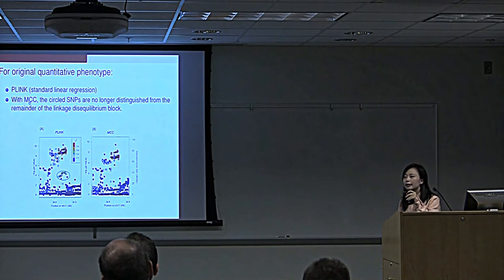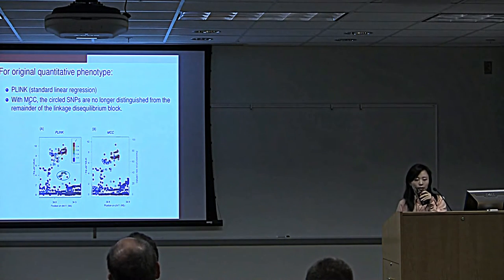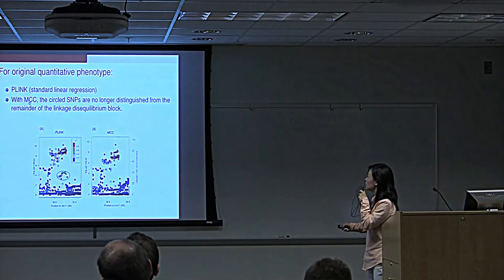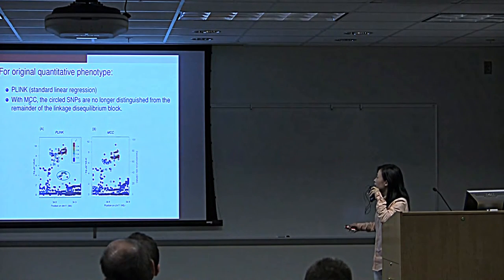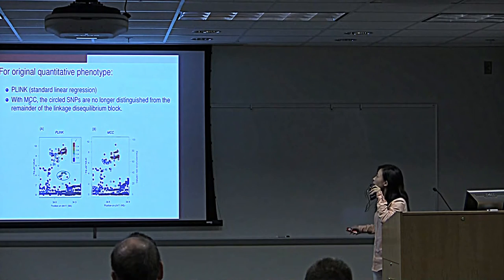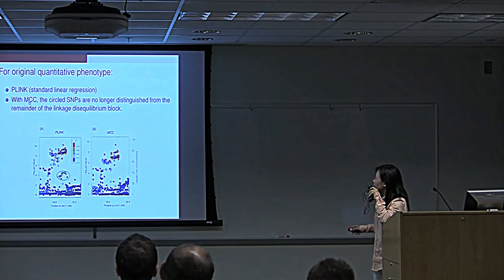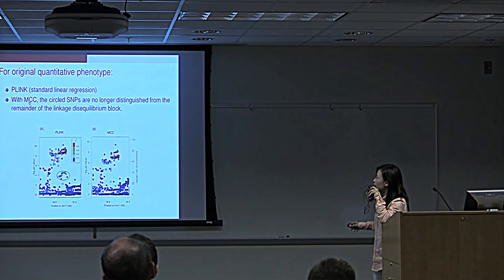Just now, I showed you the dichotomous phenotype. Now, let's have a look at the original quantitative phenotype. The left-hand side is using the PLINK analyzed data. You can see that PLINK finds lots of stars in the emission because the underlying statistic used is similar to linear regression. And we also notice there's a bunch of markers right here. They are wrong. If you use MCC, you find that these are supposed to be in the same group as that, and there's only one marker outstanding.